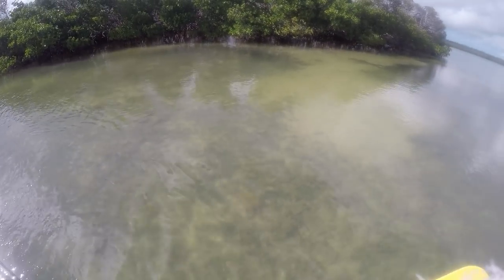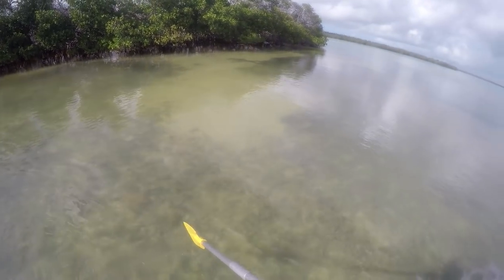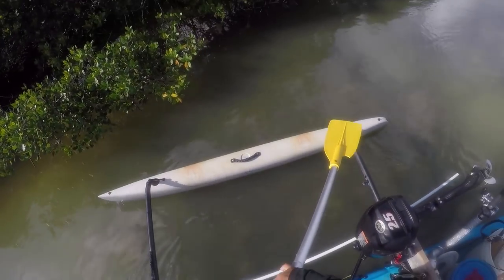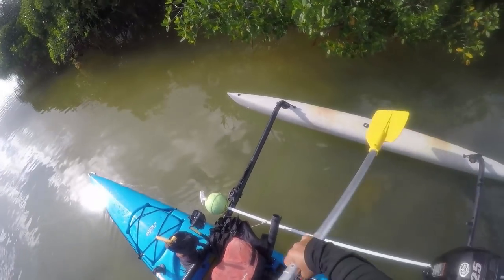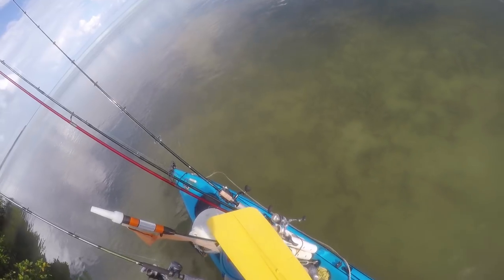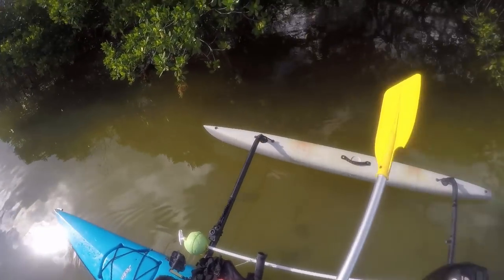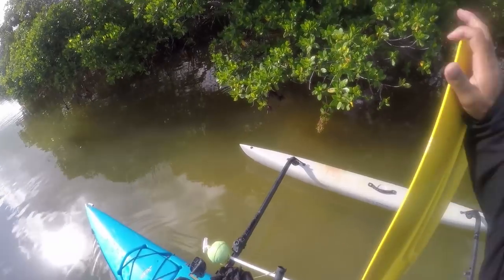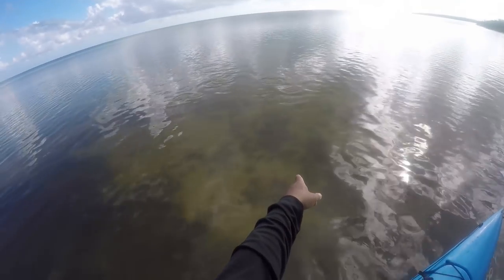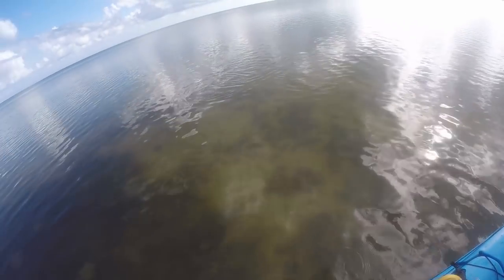There's the jumbo pilchards. Not a huge school of them, but they were all good size. There's all the jumbo mullet, pilchards, all inside here. Those are good ones. Those are my offshore friends. They're tucking way underneath these mangroves. All right, at least I know they're here. They're actually just sitting there mocking me because my net's not ready.